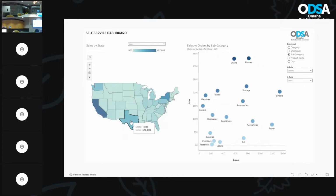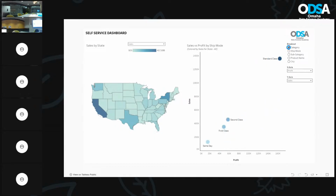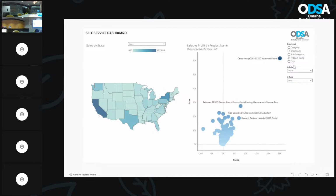So it's really dynamic. And then you can also change your X and your Y axis over here. So right now you can see it's sales versus orders. If I want to make it sales versus profit, I can do that, and that would update. And you can also see right now it's broken out by subcategory, but I can click into shipping mode or category or product name, which is a ton, I think. So again, the permutations of this are hundreds of thousands of different combinations of dashboards that you can build.